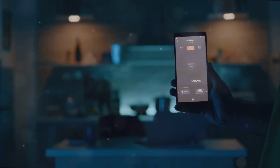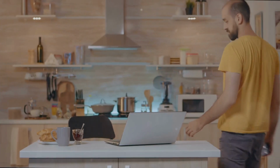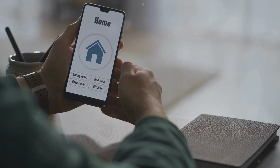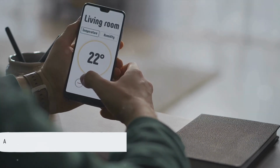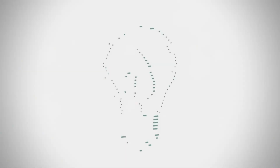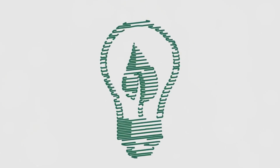Most of these devices can integrate with your home automation system or work via Wi-Fi, allowing you to control them remotely. You could be halfway across the world and still be able to switch off that light you accidentally left on. With smart devices, you can automate energy-saving practices and take a hands-off approach to conservation. Now, isn't that smart?